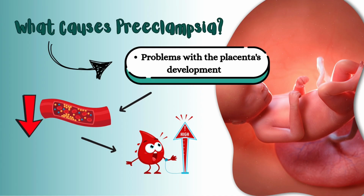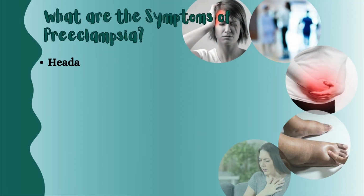According to some studies, problems with the placental development, more especially the blood vessels that nourish it, cause preeclampsia. The placenta may get inadequate blood flow and oxygen delivery as a result of these blood vessels' improper development or functioning. The mother's blood vessels are then affected by this placental malfunction, which may result in excessive blood pressure and other issues. While the exact cause is unknown, a number of factors including immune system problems, genetic susceptibility, and other medical diseases may be involved.